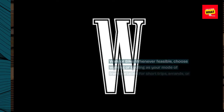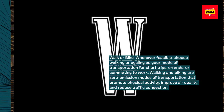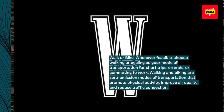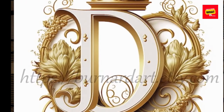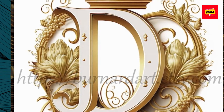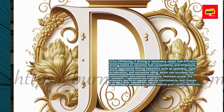Walk or bike. Whenever feasible, choose walking or cycling as your mode of transportation for short trips, errands, or commuting to work. Walking and biking are zero-emission modes of transportation that promote physical activity, improve air quality, and reduce traffic congestion.